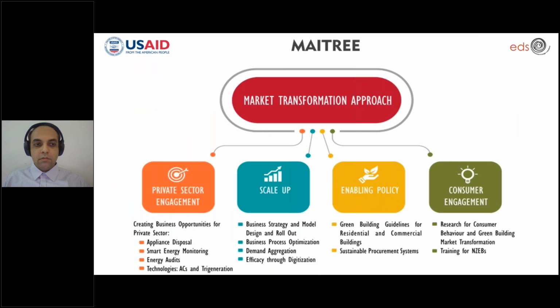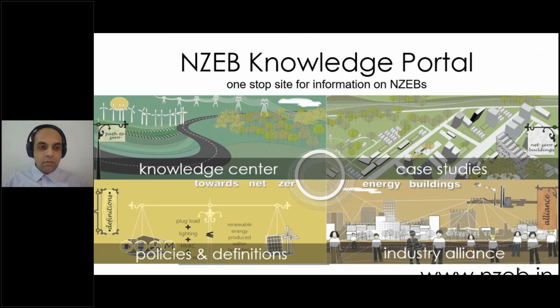The market transformation approach includes creating business opportunities for the private sector, scaling up of potential initiatives, enabling policies, as well as providing training for net zero energy buildings. MATRI is supporting the efforts moving towards a super efficient and net zero energy target for buildings in India. The NZEB portal is a one-stop site for information on NZEBs, and you may explore this further on our website www.nzeb.in.